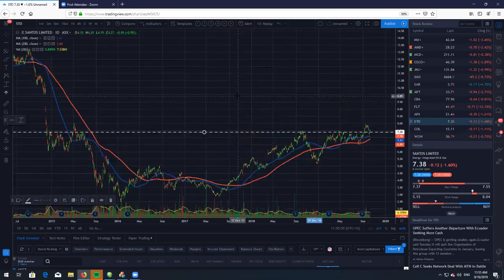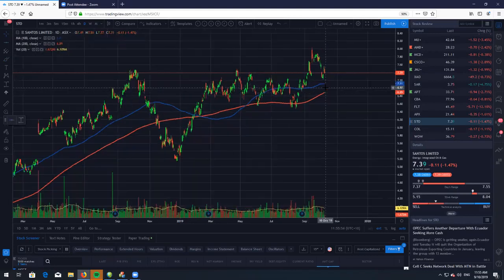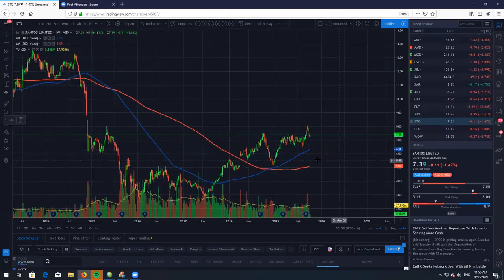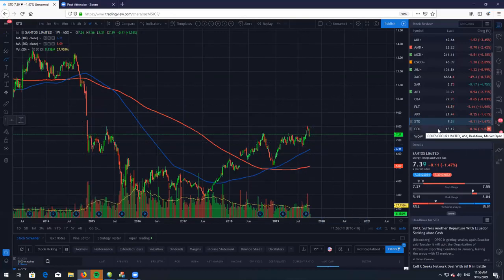I do think we probably will start to bounce shortly. We are almost at the 100 simple moving average on the daily chart. And on the weekly chart, we are in a fairly nice trend. We did come back down to the 100 simple, and this does look like a very nice little S-curve-ish pattern. So I do believe that we will slowly grind higher on Santos over the years.